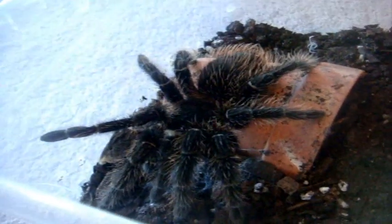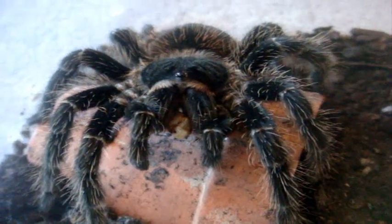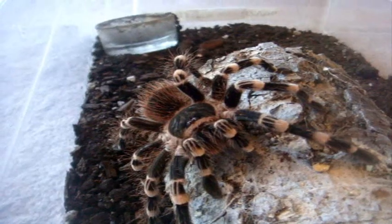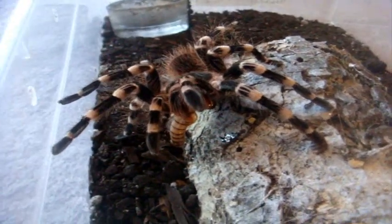Now back to some terrestrials. This is Goma. She is an LP, salmon pink bird eater. Very, very nice. Here's another LP. That's Daisy. She's the mid-size of my trio. Again, hungry as ever. Here's Desires. This is Logan's A. geniculata male that molted when I got him about a month ago. Look at him. He's a pro.